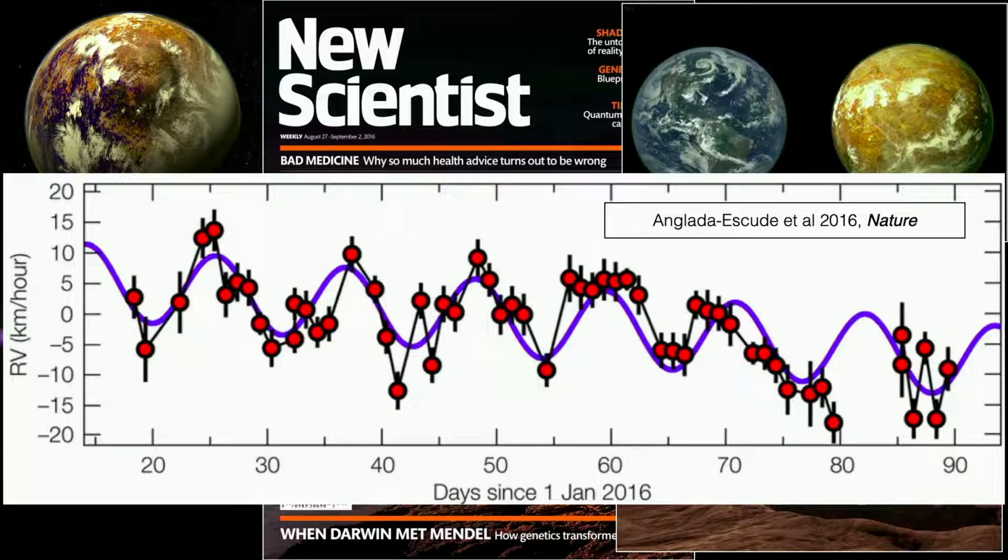Now we have seen new periods from another planet, maybe another one. So we don't even know the actual mass of the planet, and even less its radius. So there is an issue here, because some people Google and they think we know much more about this planet than we actually do.